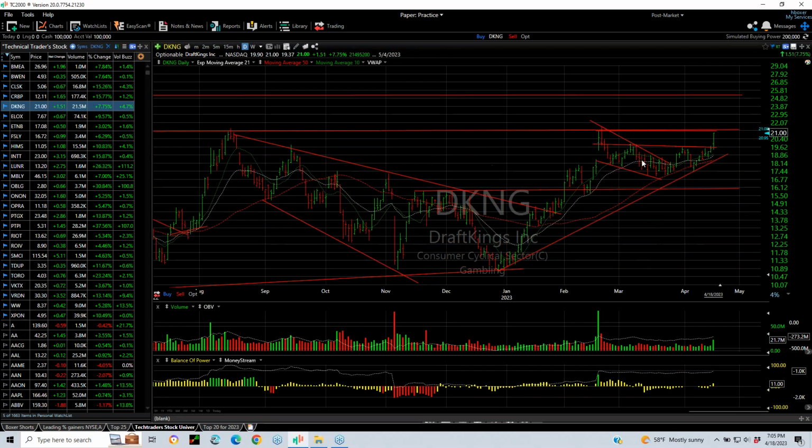DraftKings, really good day today. Broke out of a little bit of a rounding bottom or inverse head and shoulders, cup and handle, whatever you want to call it. There's a double top just ahead. That's key resistance. If we get to 21 3/4, 22, you might see a $25 stock.